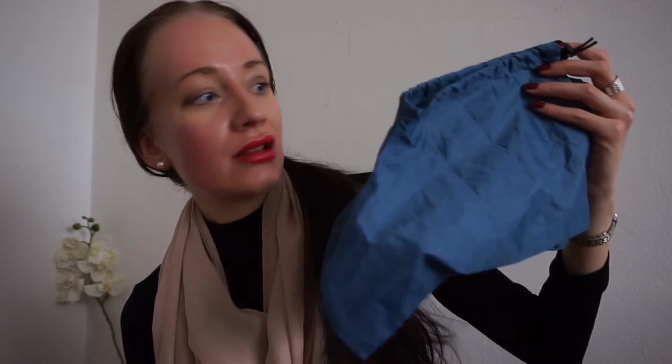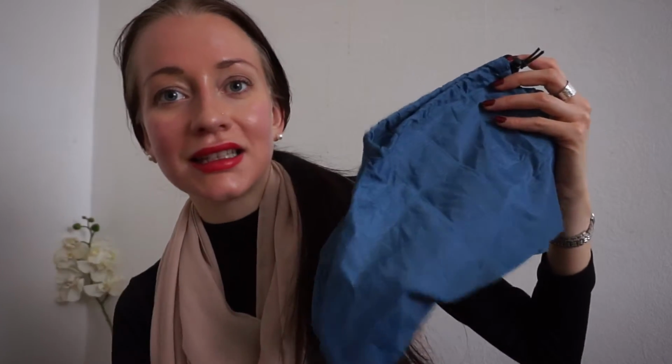So I thought that these would be perfect because it means I can put my training shoes into one of these and close it up, and then put them into another bag that is recyclable, or not recyclable, but something that I can keep forever, or recycle over and over. And then I will have my training shoes sealed.